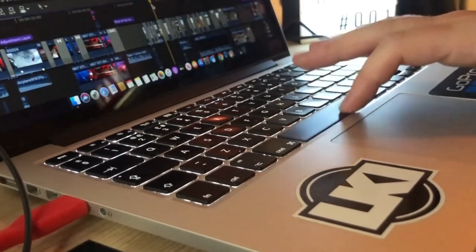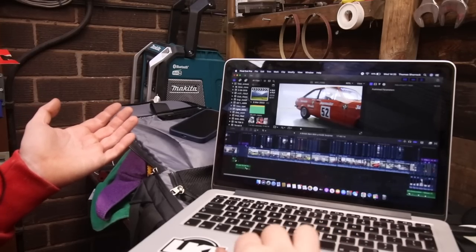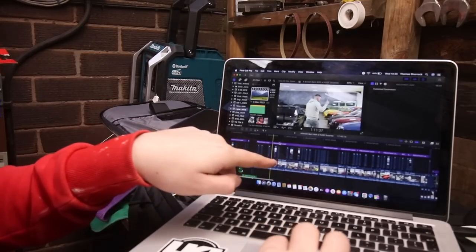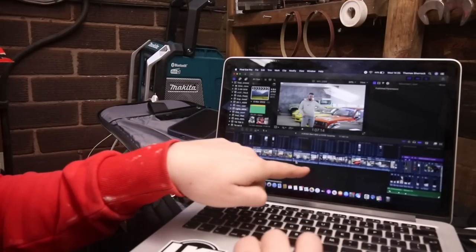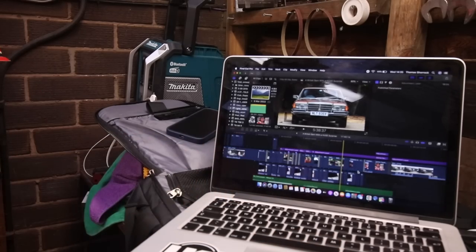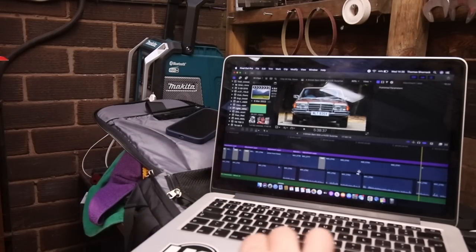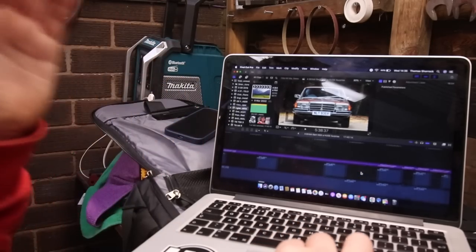Just look at the timeline on this. This is a 17 minute video. Look at all the cuts, all the adjustment layers where I've had to blur reg plates out. I've done color grading, songs, bit of sound editing, all these splices and cuts. And if I zoom in a bit more, you might see them better. There is thousands of cuts and slices and splices, just everything to try and make this video top notch.